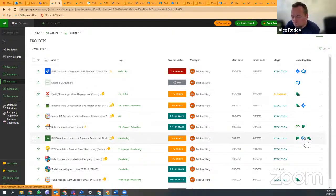You can also start noticing this last column here. It's the last column to see, but it is very important in light of the ability to integrate with tools. And this list is just the beginning. The amount of tools we're integrating with is, I would say, crazy. I mean, I will use this word: it is crazy. We are linking to Planner. We're linking to Microsoft Project Online. We're linking to Jira. We're linking to Azure DevOps.